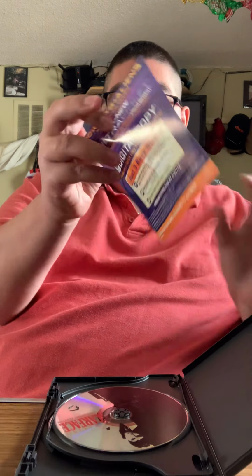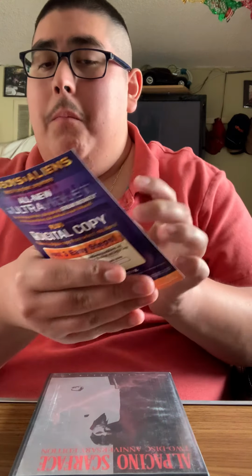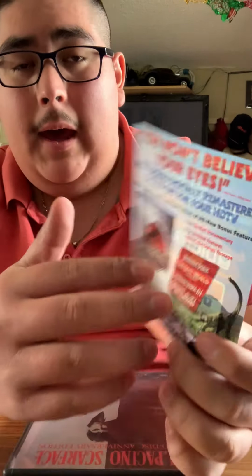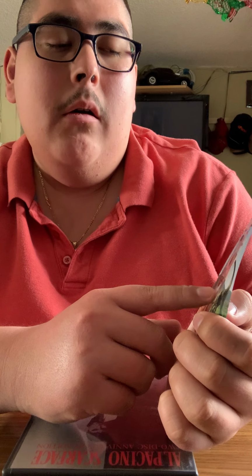So, movie, first feature. The code, which I'm not going to show, is for the digital copy. On the other side, you won't believe your eyes: the Jurassic Park trilogy on Blu-ray with digital copies included. It includes Jurassic Park, the classic original, Jurassic Park 2, The Lost World from '97, and Jurassic Park 3 from 2001. Plus the digital copy for all three movies, download by December 31st of 2012.